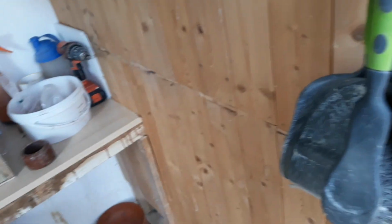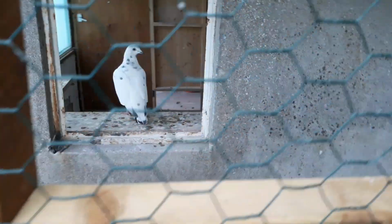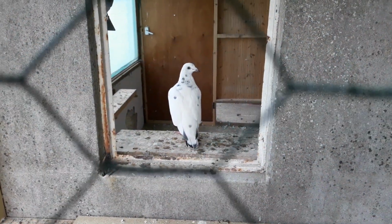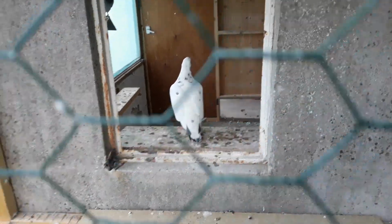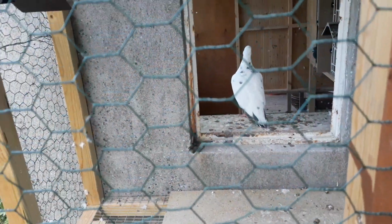There's obviously a fight going on in there. Stock cocks are in there. They're all split up from the hens. I'll show you them from this side anyway. That's the Roland Jansen, son of Belliverent Prince and Super Diamond. Actually, I'll go in and show you.